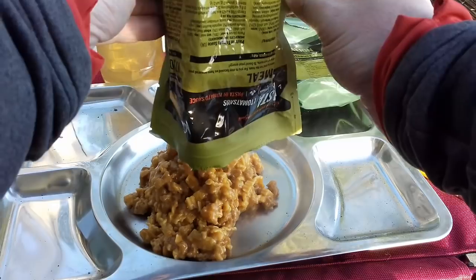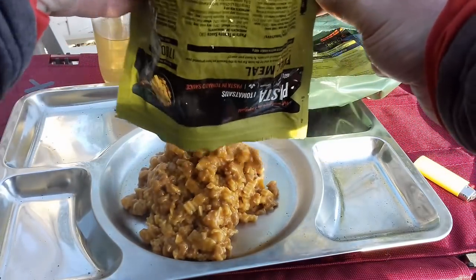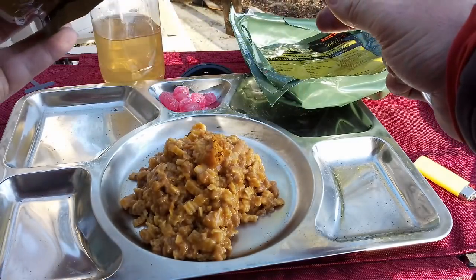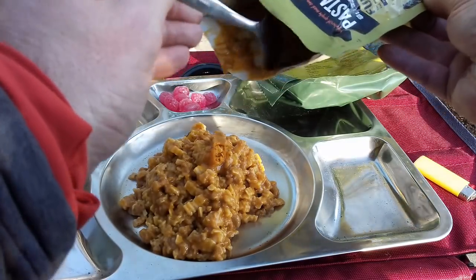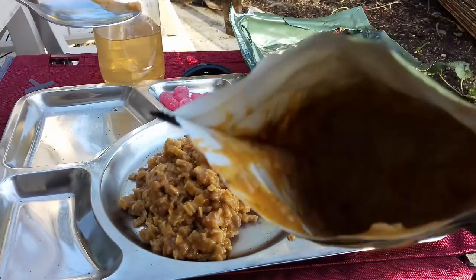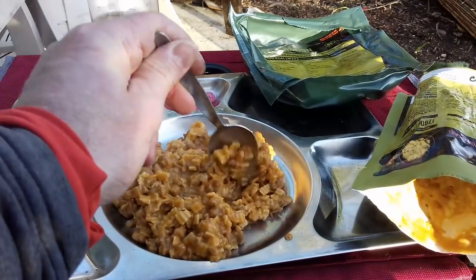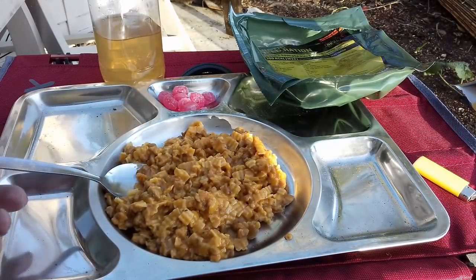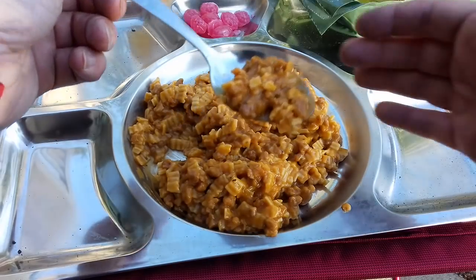You get quite a large portion size with the mains in these Arctic field rations. Oh, there's a bit that hasn't mixed up properly. It's going to be a bit crunchy. Yeah, that's all of it. I'll just mix that in. Yeah, fair old amount of food there for one person. Okay, let's get stuck into this.